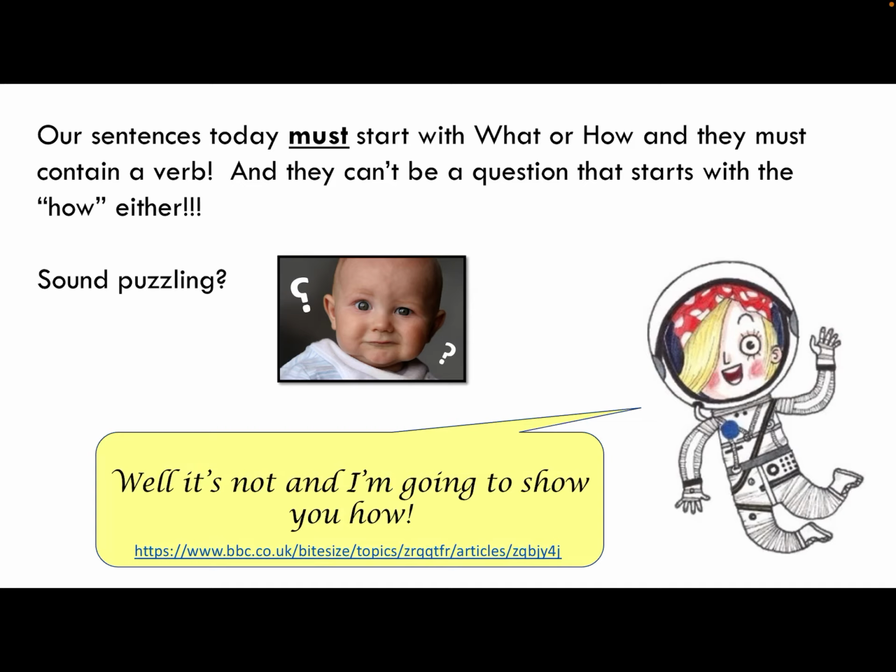So our sentences today must start with the word what or how. And they must contain a verb. Every sentence must contain a verb. But our exclamation sentences have to have what or how. The real trick is going to be that they cannot become questions. They cannot become questions. So an exclamation sentence starts with what or how.